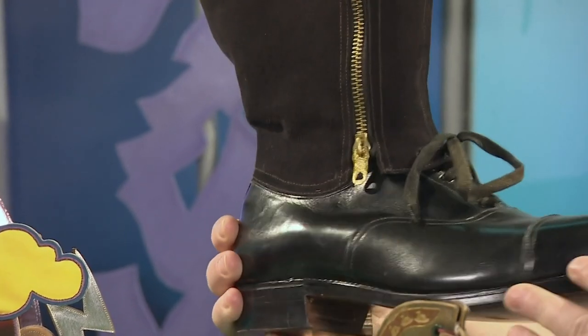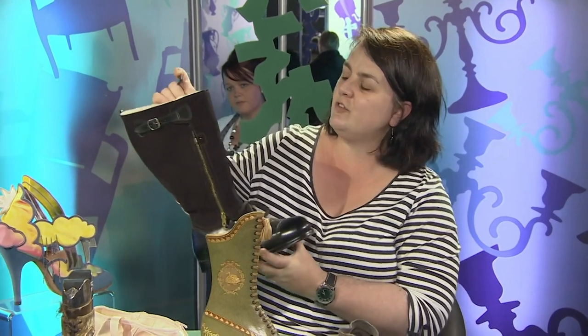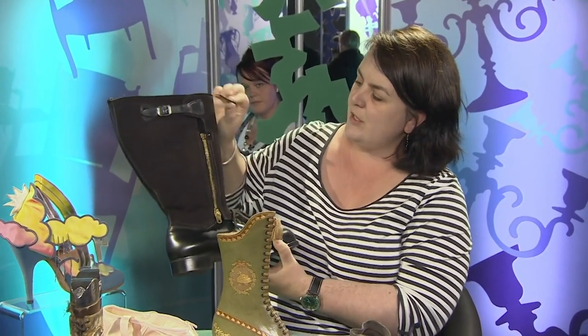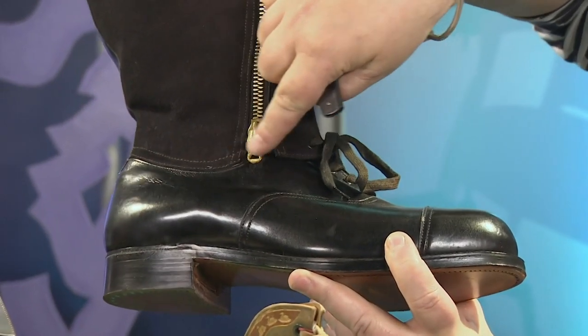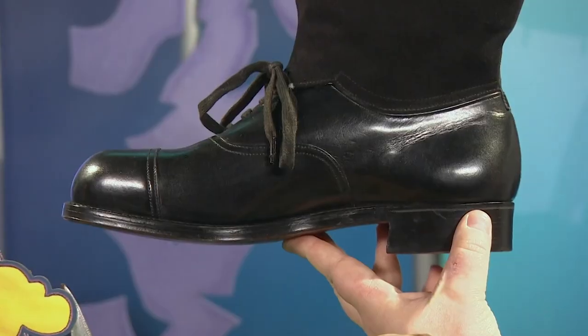This looks like a normal boot, but it was issued to flyers in the Second World War, to pilots and aircrew. Can you demonstrate how it was used? It's called the escape boot from 1944. In the sheepskin lining there is a little pocket for a penknife. Once shot down over enemy territory, you would be pretty obvious wearing boots like this, so they used the penknife to cut the leg part of the boot off. Then you would be left with just an ordinary Oxford shoe, and hopefully you wouldn't be discovered.